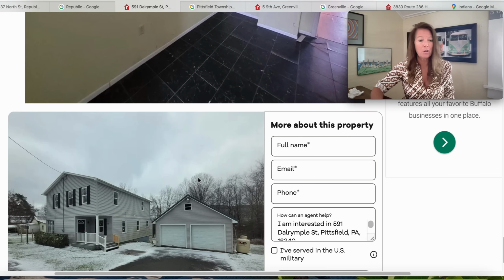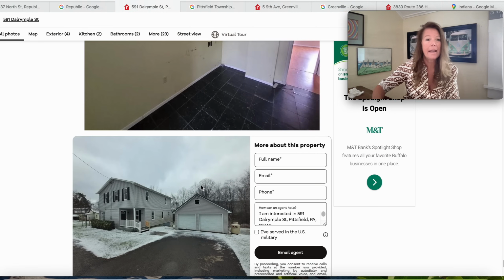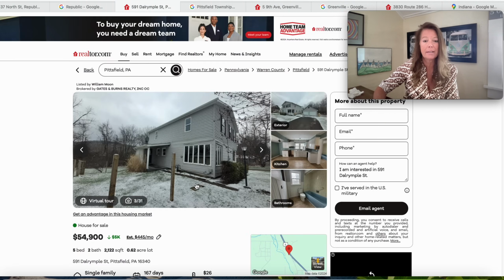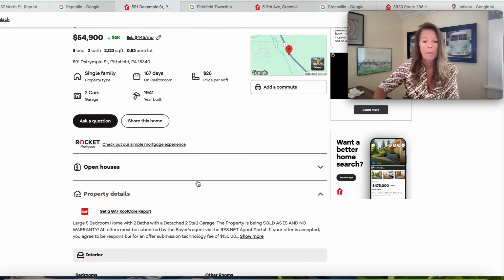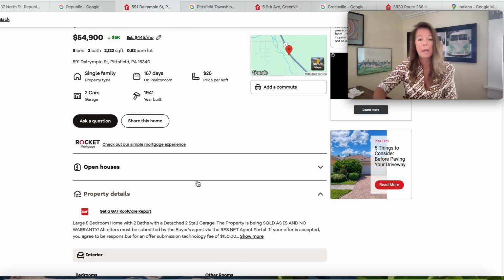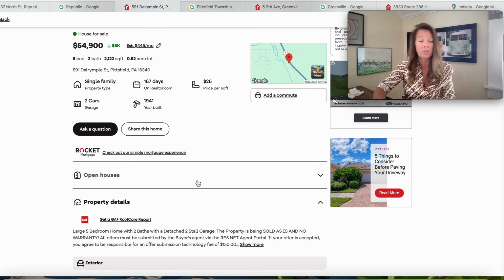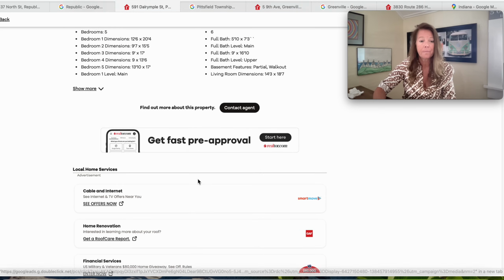Okay, and then there's another view of the outside. I'm very curious to find out why this has been on the market for so long. And it's at 591 Dalrymple Street. And it says here, property is being sold as is. It's a large 5-bedroom home with 2 bathrooms. So maybe the seller won't guarantee anything, but still, if you've got the cash, maybe they would accept a reduced price. You never know until you put the offer in front of them.